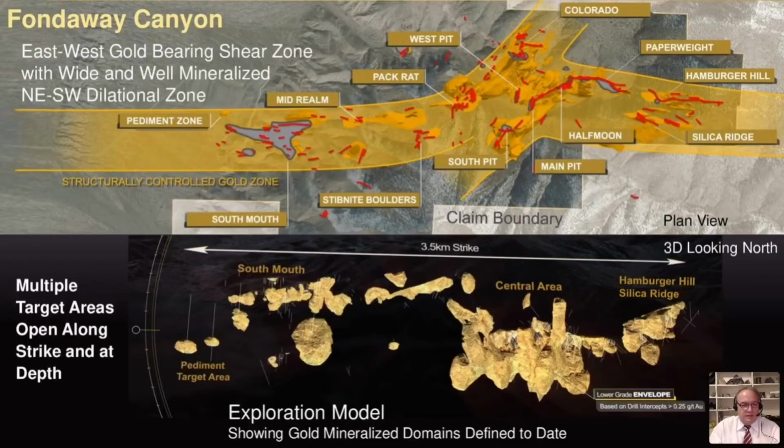And so the top half of the slide, you're looking in plan view of the gold domains that have been mineralized, whereas the lower half of the slide, you're looking underground at the three-dimensional model of those gold domains. And you can see all the way from the pediment zone through to Silica Ridge and Hamburger Hill, there's a really deep-rooted east-west controlling structure. And that's sort of like the main break where the mineralization comes up within.